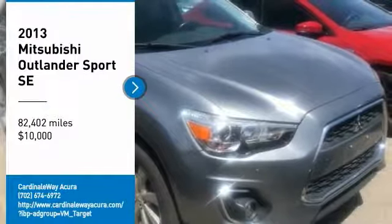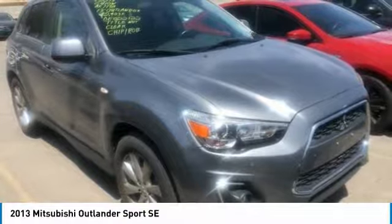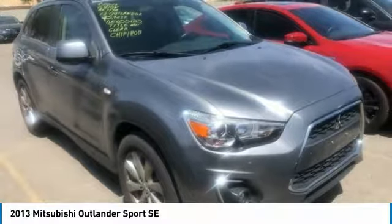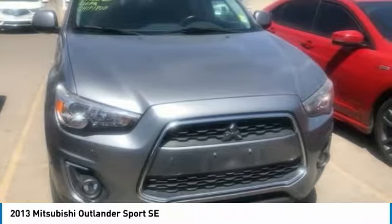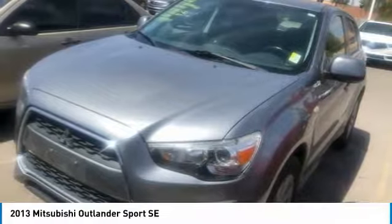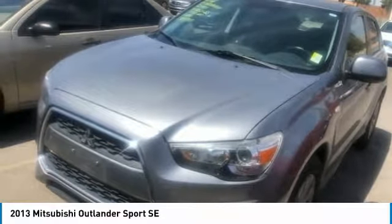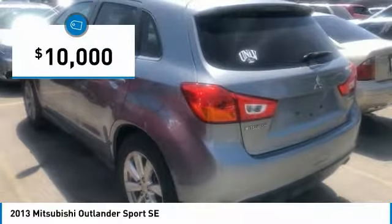Make a great choice today with the 2013 Outlander Sport. The all-new Outlander Sport features a fuel-efficient engine paired to either a 5-speed manual or a continuously variable transmission and comfortable accommodations for 5. Passengers will be treated to a refined ride in comfortable surroundings with a host of welcome features and is priced below $10,000.